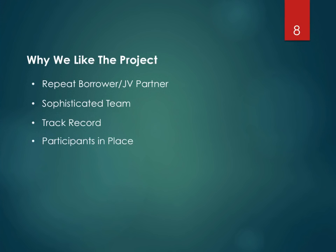They also brought all the participants. They had the participants in place, ready to go. They had the first position lender. They had the equity, a 90% equity investor. They had the project. All of that was put in place, brought to the table.